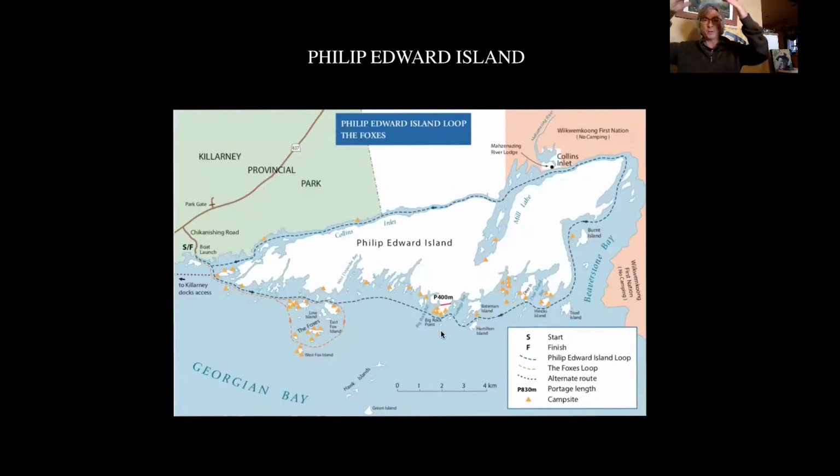Philip Edward Island. So now we're going to the south end of the park, just near the gatehouse at George Lake.